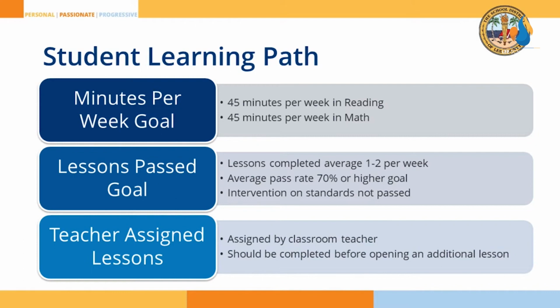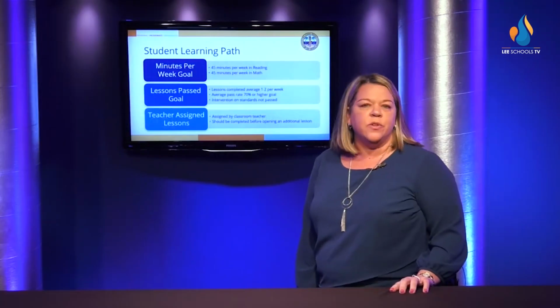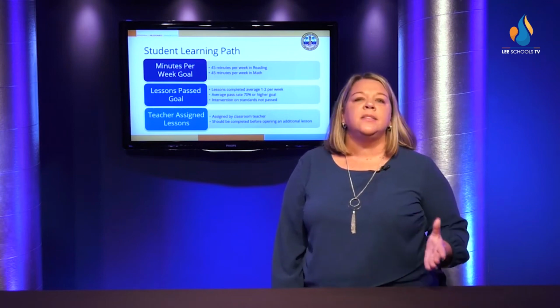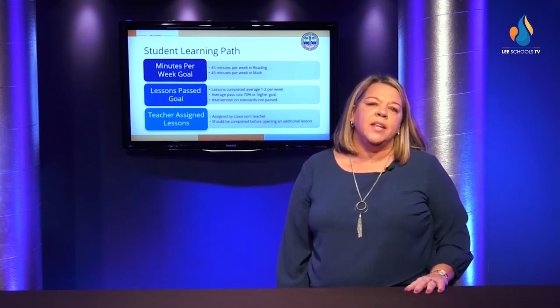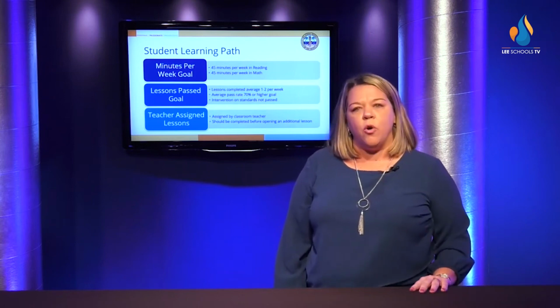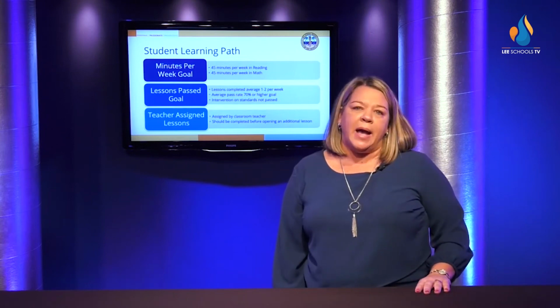Once the student takes a diagnostic, as I said, it pushes out the student learning path. We have goals associated with that learning path. So the goals for the minutes per week is 45 minutes in reading as well as 45 minutes in math each week. In most classrooms, the students are able to complete those minutes in their class. Sometimes the student might need to do some of those pieces at home in order to ensure that they meet their goal. There is also a lessons passed goal.